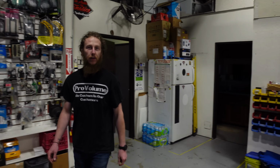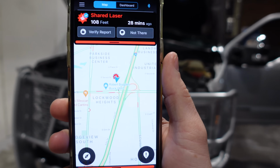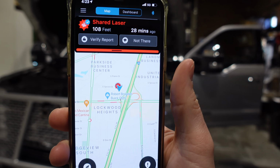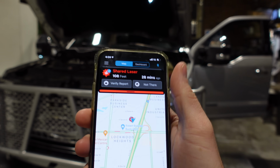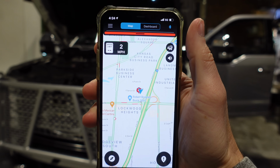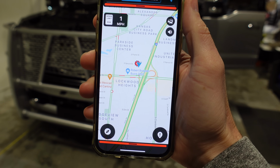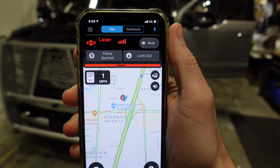All right, Ian, you think it's been long enough? Can we test the laser again? Let's try it. We're gonna show you guys laser. So that's the shared laser from where we just hit it. I'm gonna put not there. We should put there, just slow some people down. All right, let's try it out again. Look at that, there you go, laser.